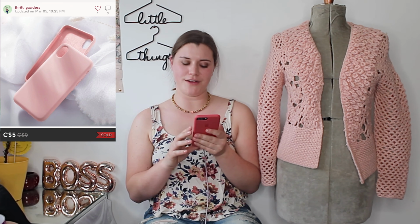Then I bought this iPhone case for my phone. I just never ended up using it, so it was still new and packaged. So it sold for $5 and my earnings were 53 cents.